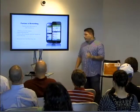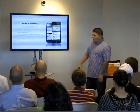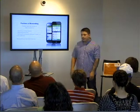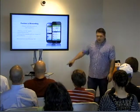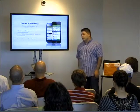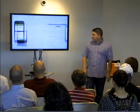Now, to run through it really quick, as I said, Fuelzee is rewarding. So when you open up a gas station profile, the first thing that you're going to see is a list of all the rewards that station has available for you. Now, of course, on the bottom of the screen, you'll notice the check-in as well as the report. That's how you earn the points on the system.